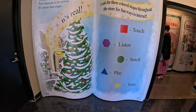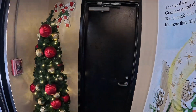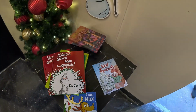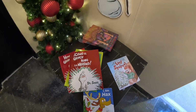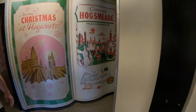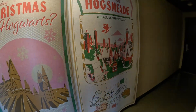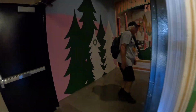And it's so cool seeing all of the decorations, but most importantly, there's even Harry Potter books, Tale of Earl the Squirrel, How the Grinch Stole Christmas, I Am Max, some more decorations, and then we can see the first room where it's all themed to the Wizarding World of Harry Potter, with the themed Hogsmeade during Christmas.